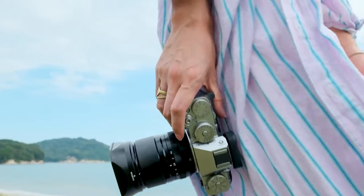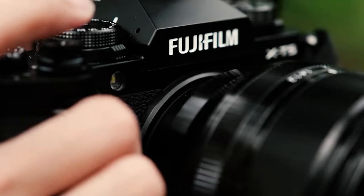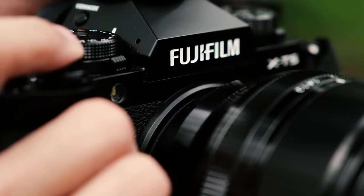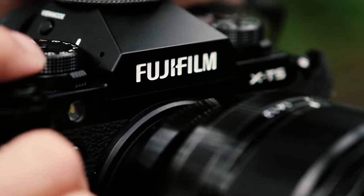So if you're looking for a powerful travel camera that will stay with you for years and years, and you won't even need to think about an upgrade, the X-T5 is without a doubt the best travel camera out there.